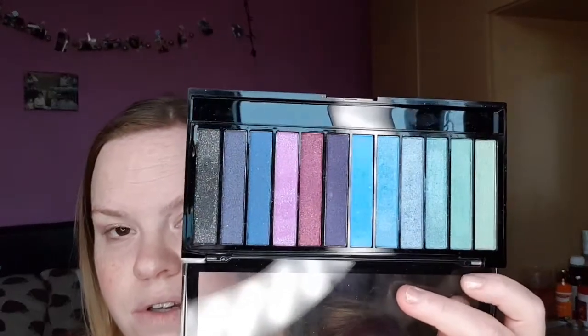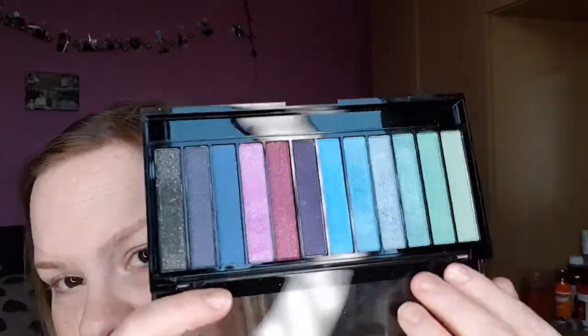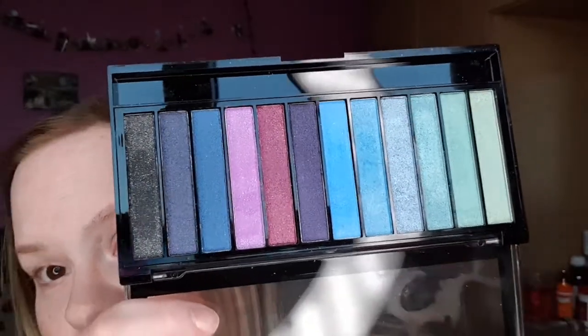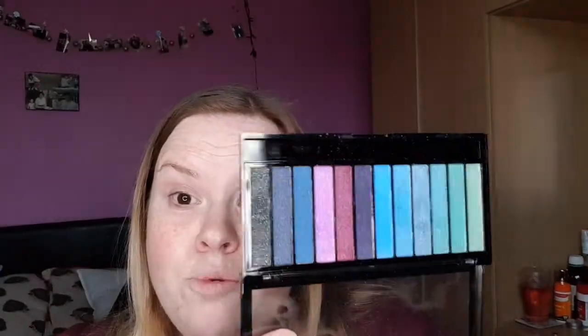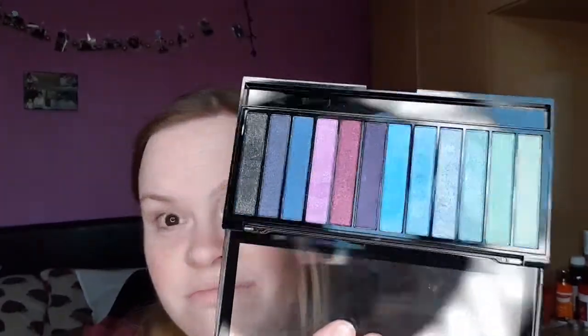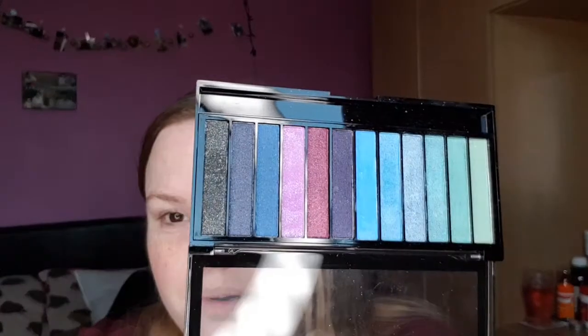But in a way, I can't help it though, because see these light blues and the greens, they're stunning. But the most I'd probably use this is if I was just messing about, or like I did a gold eye look with a pop of the colour underneath. Maybe in my younger days I would have used this, but no. So there you go.